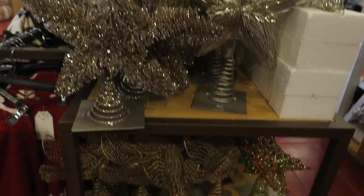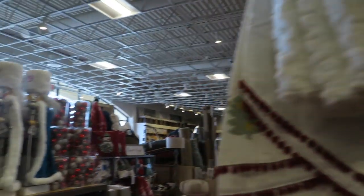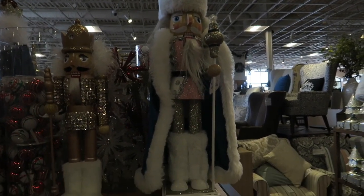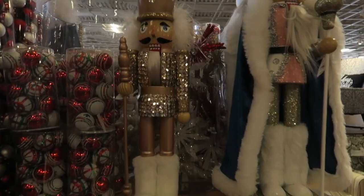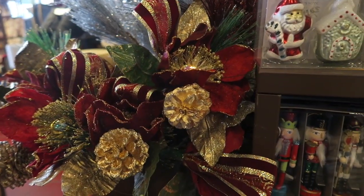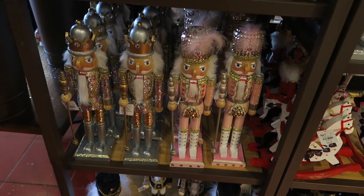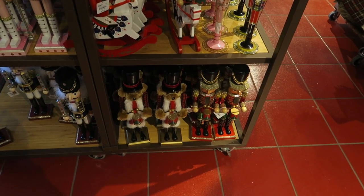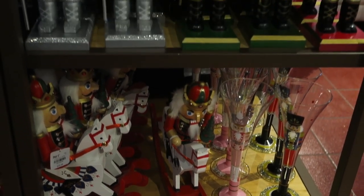What do they have on the other side? Let's see. We've got some tree toppers. Lots of tree toppers. And then we've got some cute little stockings here. We've got more. Aw, how cute. There's a little pink rhinestone at the top of his hat. He's $40, little pink nutcracker. And this one's like a rose gold nutcracker too. Those are cute. Little ornaments. Little nutcrackers there. Oh, there's some more pinks. Pink and silver. They've got a lot of different nutcrackers. There's a teddy bear. Let me zoom in down here so you guys can get a good look at the bottom there. Those are cute. We've got some nutcrackers there on rocking horses. Oh, cute.